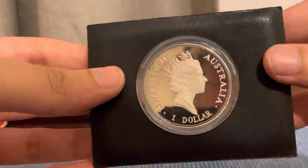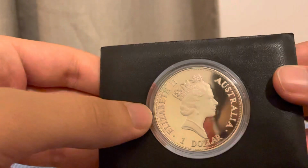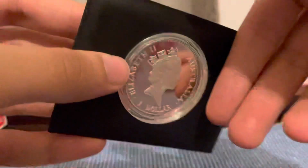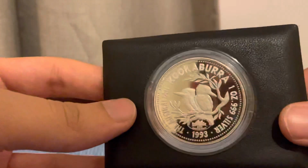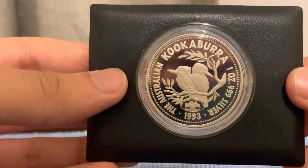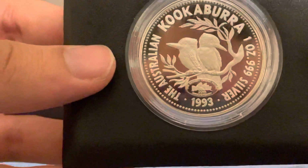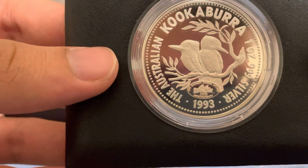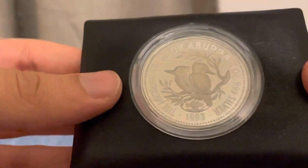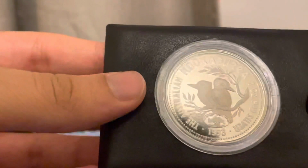Now, here's the coin that we have all been waiting for. Now, I know there's a few. Luckily, it's in the case. See? And I'm not going to bother taking it out of the pouch. So here's the Kookaburra bullion silver coin. As you can see on the bottom, there is the 20th anniversary of the Sydney Opera House privy marked. Very beautiful, very well made coin.